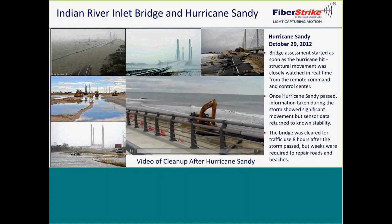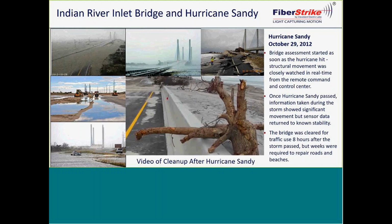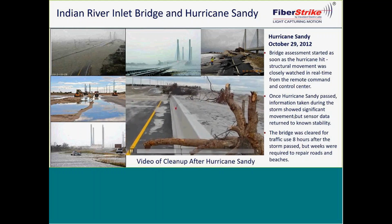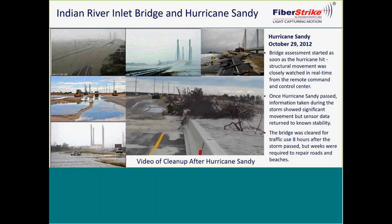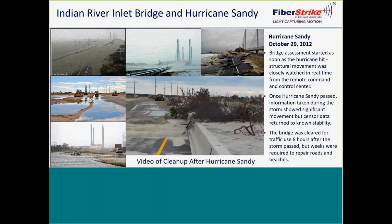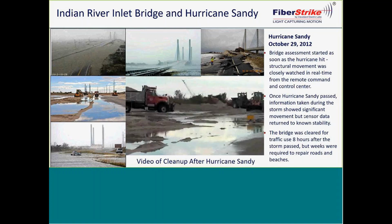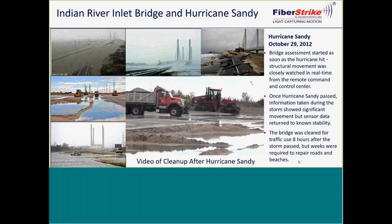But what they were very impressed with was that during that hurricane, within 8 hours, we were able to determine that there was no structural damage to that bridge. Now, you have to still do the visual inspection and so forth, but there were no key elements that were affected in any way.